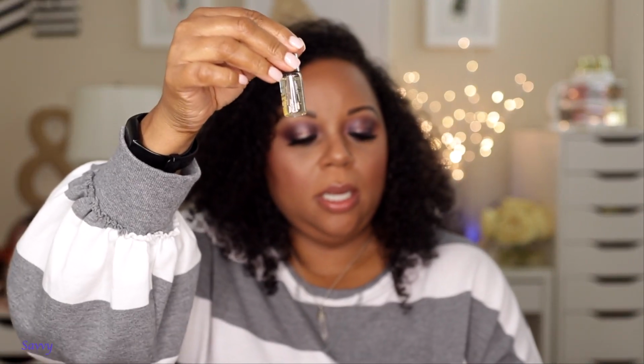I think Kiehl's and Fenty had huge percentages off on Black Friday. I think that's what I'm opening right now. It's my Black Friday stuff. So I picked up another Guerlain Advanced Youth Watery Oil. So I got another one with Point Perks.